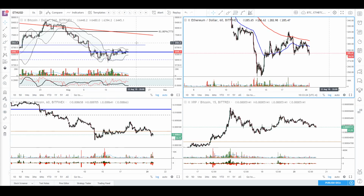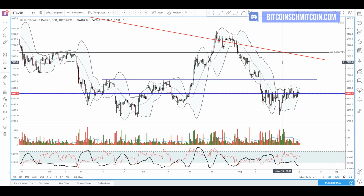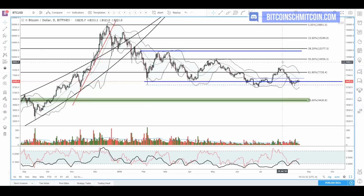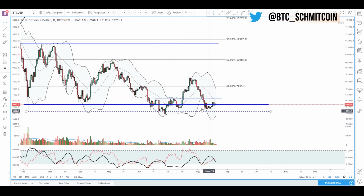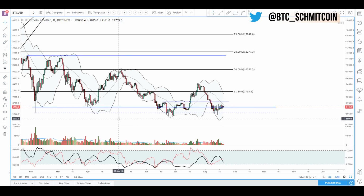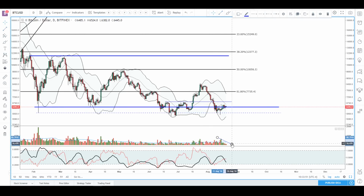So let's go ahead and talk about some of the markets real quick. I'm only going to talk about Bitcoin and Ether right now. First things first, let's zoom out on the daily and take a look at the macro trading range. We can see here that it's still just hanging out at the bottom of the trading range, and it's not doing anything terribly exciting right now, but it is consolidating. We see that the volume is really tapering off here.